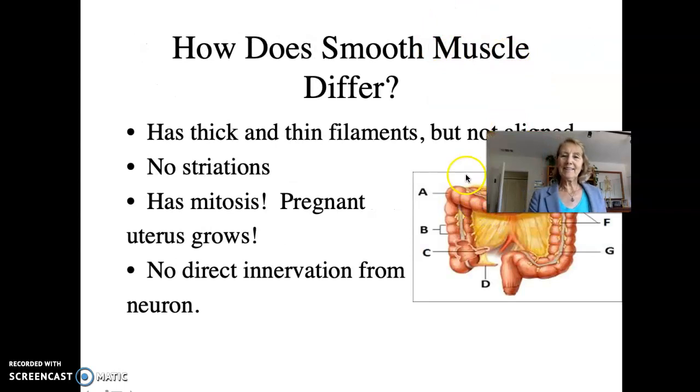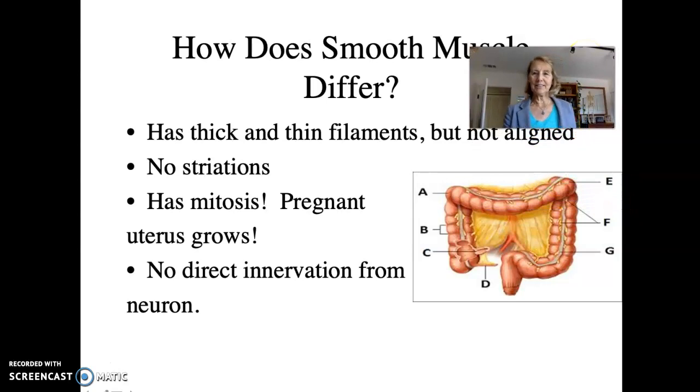So let's compare that to smooth muscle. Smooth muscle is going to be in your intestine, it's in the organs. It's also got thin and thick filaments. It's also got myosin and actin, but they're not aligned the way they were so beautifully in these rows, and so you don't see striations on them. And the other important thing is that it can actually grow. It has mitosis. It can divide and make more cells, because the pregnant uterus has to divide and make more cells.